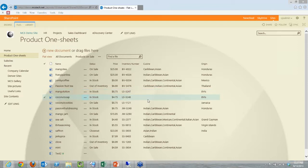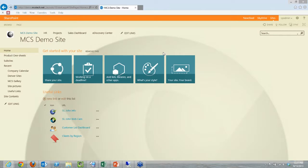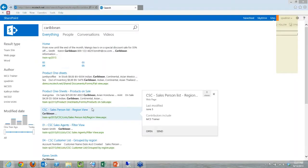You can search specific libraries by going to that library and then running a search, or you can search your entire site. That means that you can not only search for content that might be in a document, you can search for content that could be in a discussion board posting or an announcement. So any type of content stored on the site. For example, if I want to find something with the word Caribbean in it, I just type Caribbean in and I run a search, and then all my results pop up.